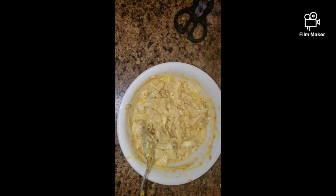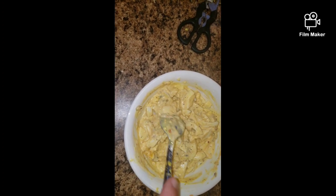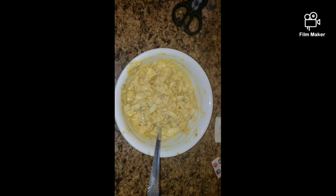So there's the egg salad that made 3 really good sized sandwiches. So that was lunch for 3 days. Lots of protein, carbs, plenty of fat, and tons of flavor. So that was good meals.